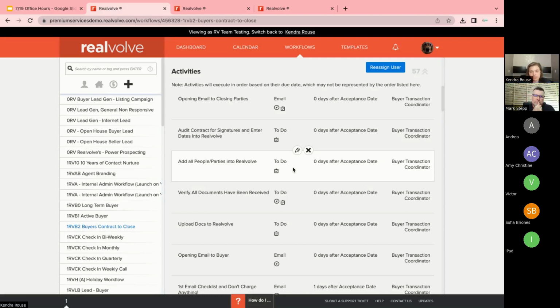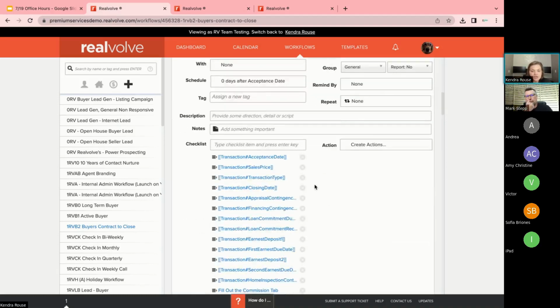Yeah, for sure. Another thing that I would suggest for any contract to close process is having an activity that verifies that whoever you're putting into place to do these things is set up for success. A couple of things that we do to ensure that this happens is creating checklists that ask for information that we know is going to be inside of this contract.